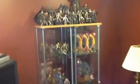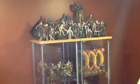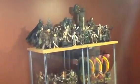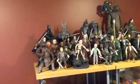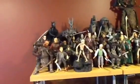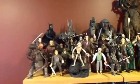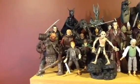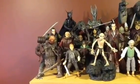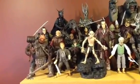Hey guys, I'm here to give you a massive update on my Lord of the Rings collection. I've posted a lot of individual videos in the past months, but now I thought I'd give you an up-close look at everything that I have. And we'll start up top here. Dungeons of Isengard Orc Captain, Elrond, Theoden, Sam, Merry, Orc Warrior.